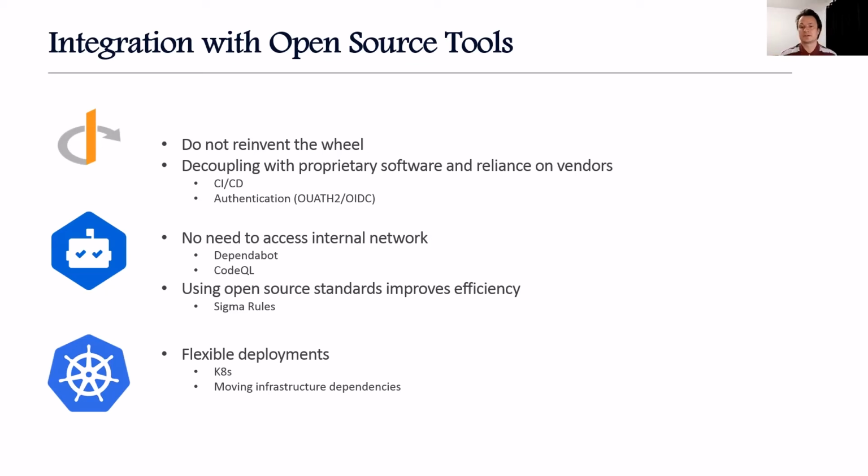For example, using the Sigma rules specification can save time creating detection rules, or using standards for authentication and authorization can also save time with integration with other systems and tools. Moreover, if you are developing open source tools, you need to learn how to separate confidential company sensitive data from code, and this allows you to develop outside the internal network, and this way you can easily integrate available tools such as Dependabot and CodeQL.